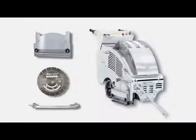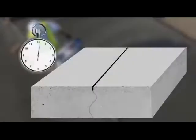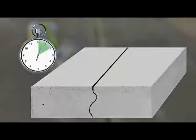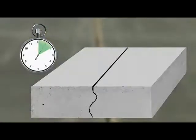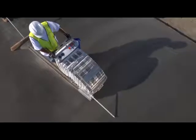Husqvarna's Soff-Cut system is the only way to control random cracking in concrete through the timing of the cuts. Cutting in the green zone ensures concrete will crack where the contractor wants, directly beneath the cut, saving time, money, and it produces consistent results every time.